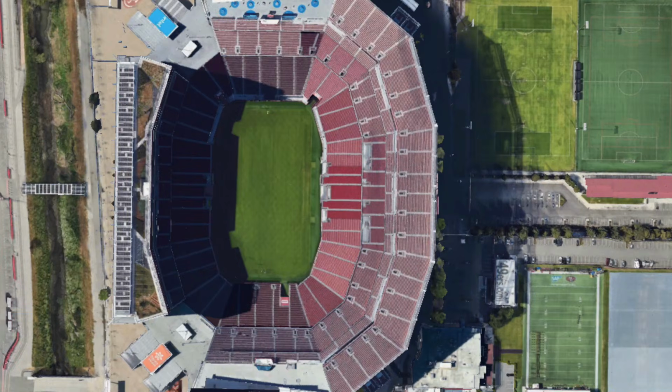On one side, you have a standard seating arrangement typical of most football stadiums. Upper decks, steep angle seating, clean sightlines.